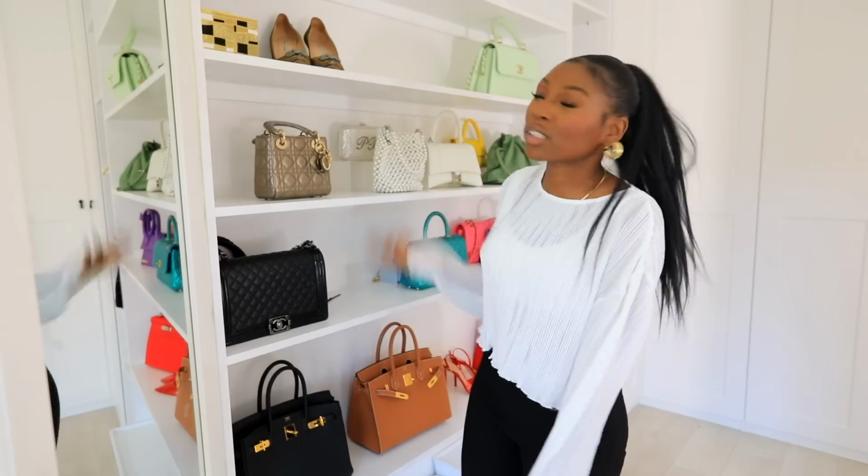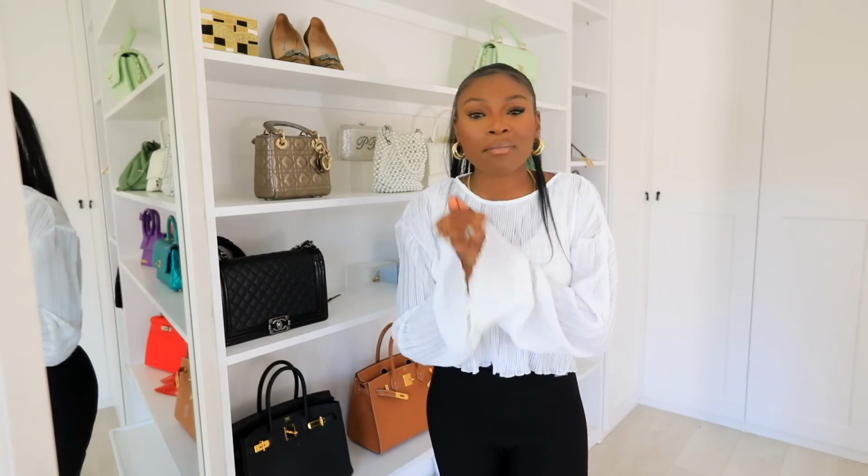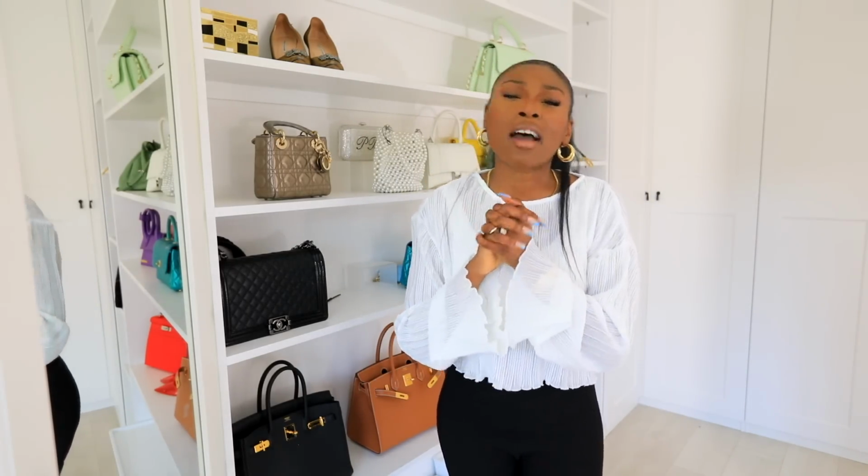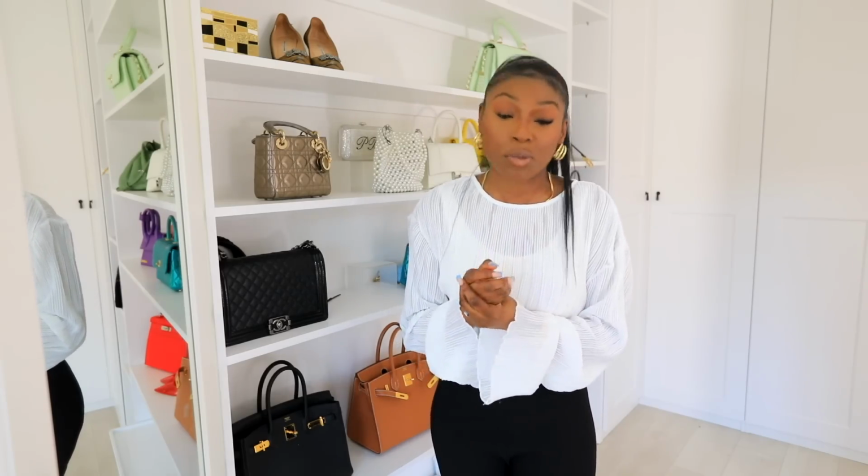So yeah, that is it, guys. That is my bag collection, my curated bag collection. There is room for more, but for me, I'm really focused on not having more, but having things that I love, that I'm excited about. I don't want to put any more money into things I don't like. I'm tired of it. I'm bored. I don't want to do it anymore.